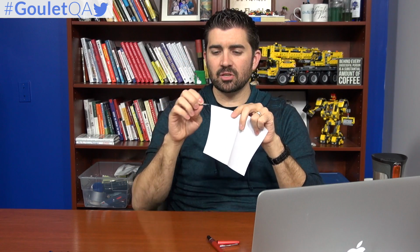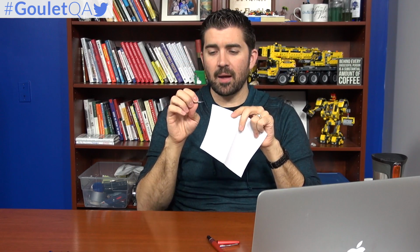If you can do that very easily, you have too much of a gap. It should be mated on there. It should be a concerted effort. So when I have it on there like that, that's good. If it's looser like that, then you've got too much of a gap. That's one way you can test pretty easily to see if it's mated on there properly.